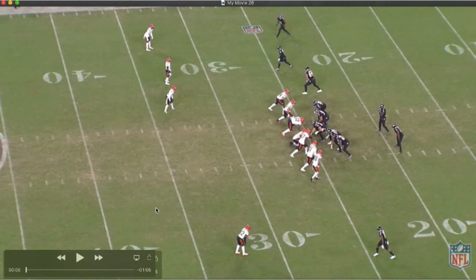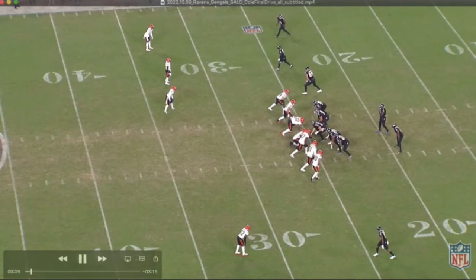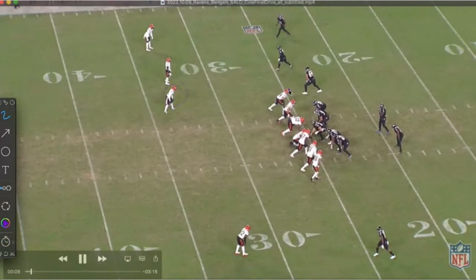The conditions pre-snap are actually really nice for a screen. I wonder if it was a check that Lamar checked into. Hard to know, but things set up really well. This is basically what the Miami Dolphins did. I mean, they have 1, 2, 3, 4, 5, 6. They got 7 at the line of scrimmage.